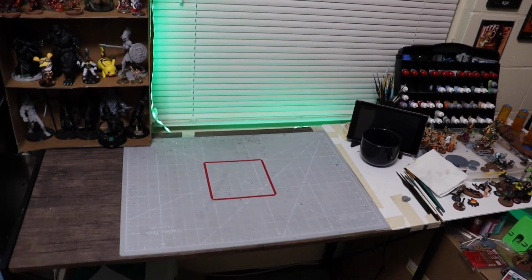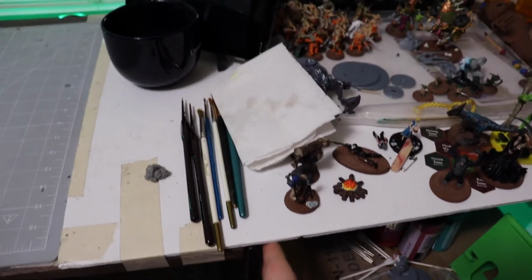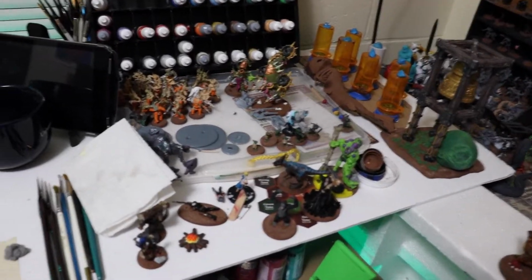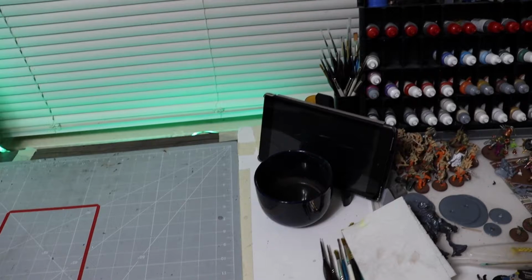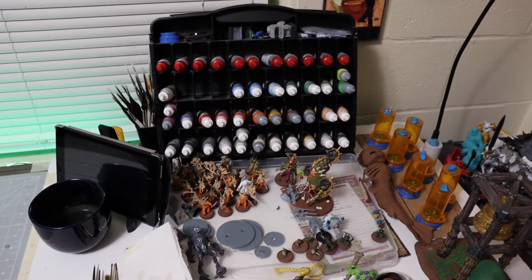I've got this nice big cutting board and this LED strip, add a little color. So the table actually ends right here, and I've got another table here, but what I did in between is I put this poster board down to increase my workspace. Very cheap, but whatever, it gets the job done. I've got my paintbrushes, my cup of water, the tablet that I'm usually watching TV or YouTube videos on. This is what I use to hold all my model paints, mostly Vallejo.